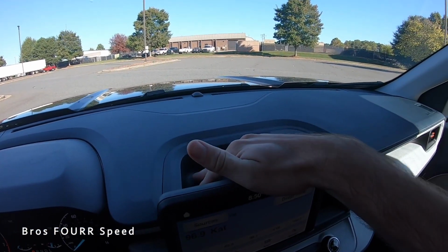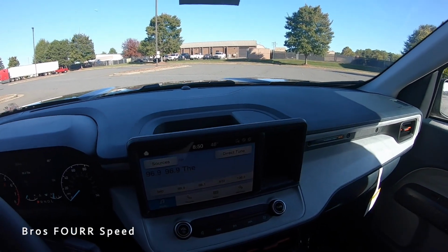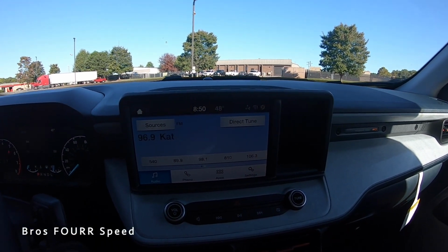Right up in the middle, you'll see there's a little bit of storage space. You could place your phone or other items like that. And then we have the 8-inch touchscreen system.